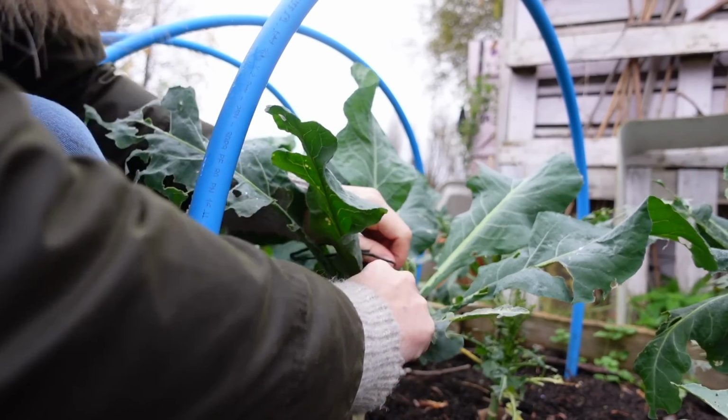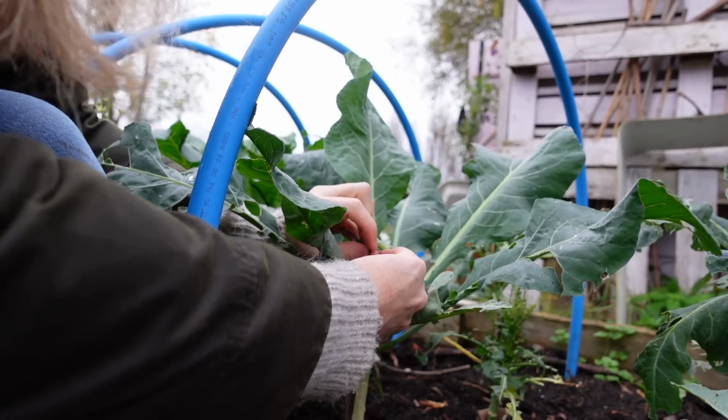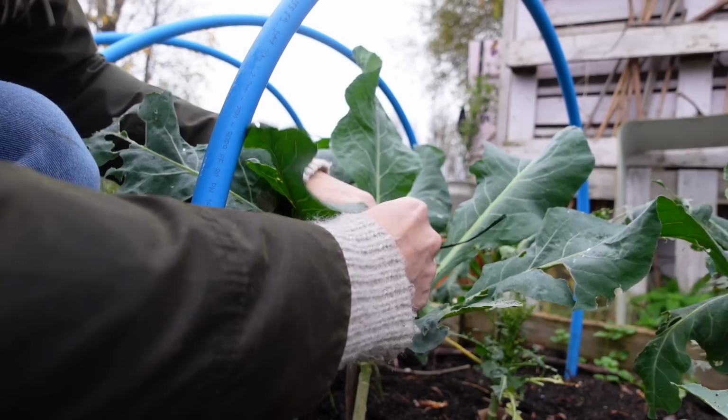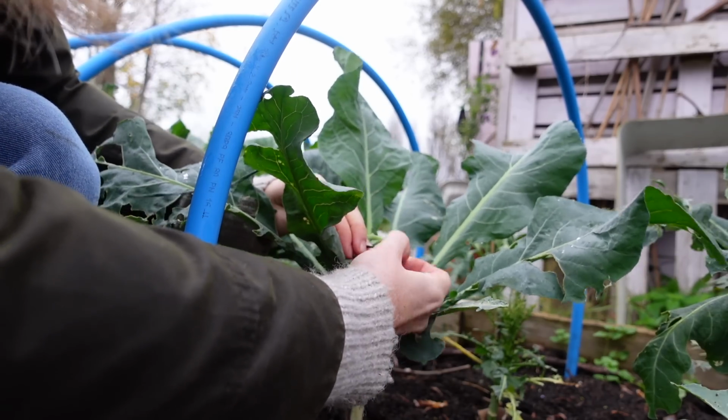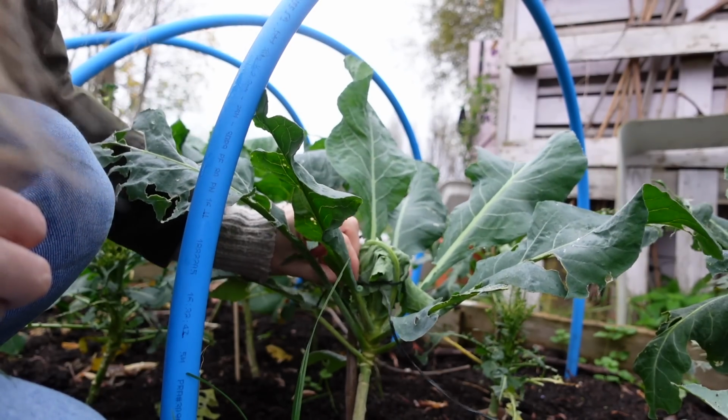Oh, it is fiddly. I don't like it. I don't like it at all. I don't like anything fiddly. It really stresses me out at the allotment. There we are. I don't want to tie it too tight. So hopefully that will do the same as the purple one did and grow without hitch.